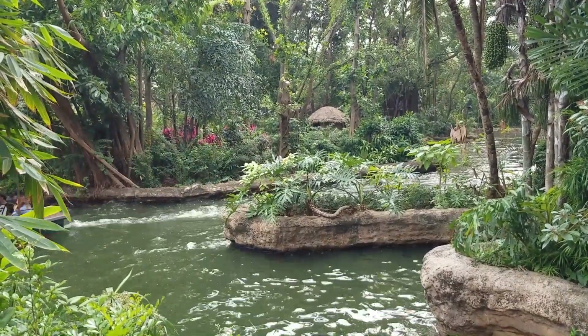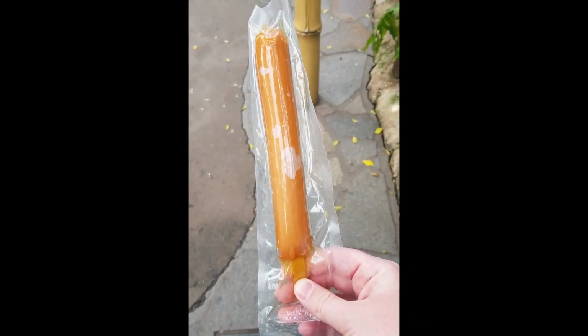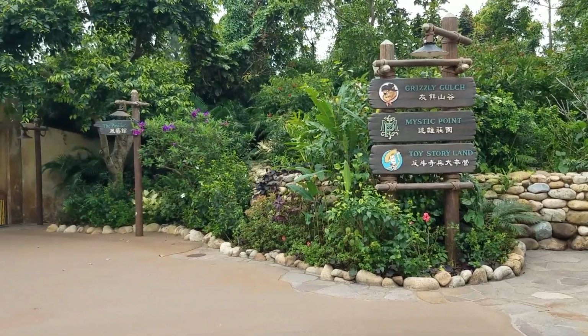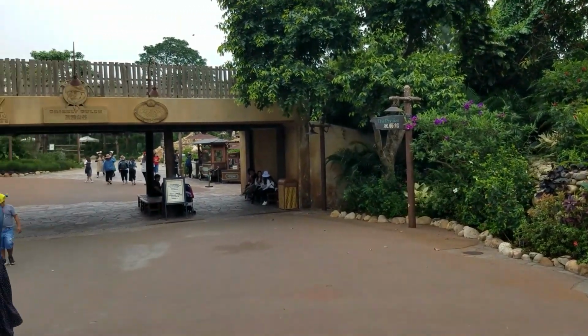After surviving the jungle, it was time for a snack. Crispy chicken sausage. Yeah, we'll try it out. This is where the park really shows its unique side. Now this is an area I'm excited to check out. Grizzly Gulch, Mystic Point. Really looking forward to seeing what these attractions are like.